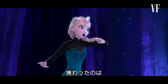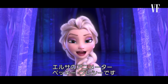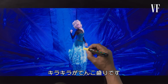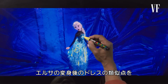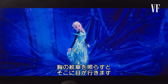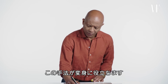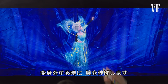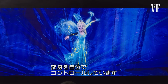Another cool thing about this is the character animation was done by Becky Brazy, who was a character supervisor for Elsa. Jay Yoon did the effects animation in here. And we go full pixie. We take some of the similarities of Elsa's royal gown and reveal her classic Elsa costume underneath. You can see how we light up the crest on her chest. The effects are helping reveal her dress. And because she's doing it on her own, she throws her arm out, bam, dress comes on, because she's in control, just doing it for herself.